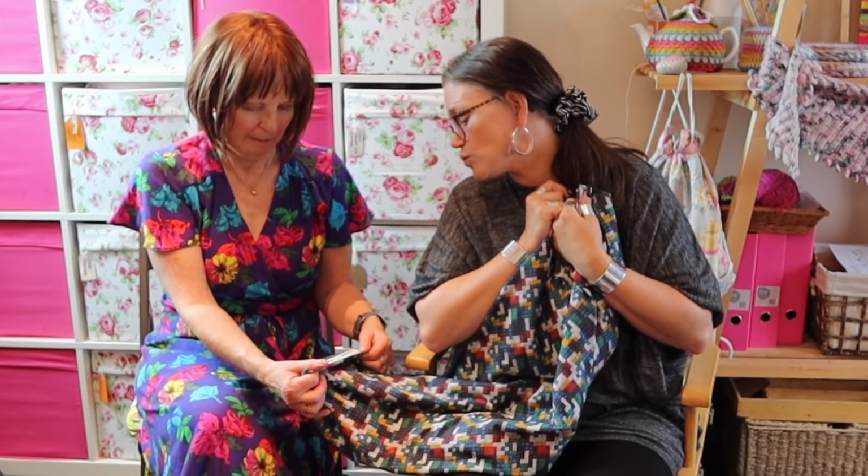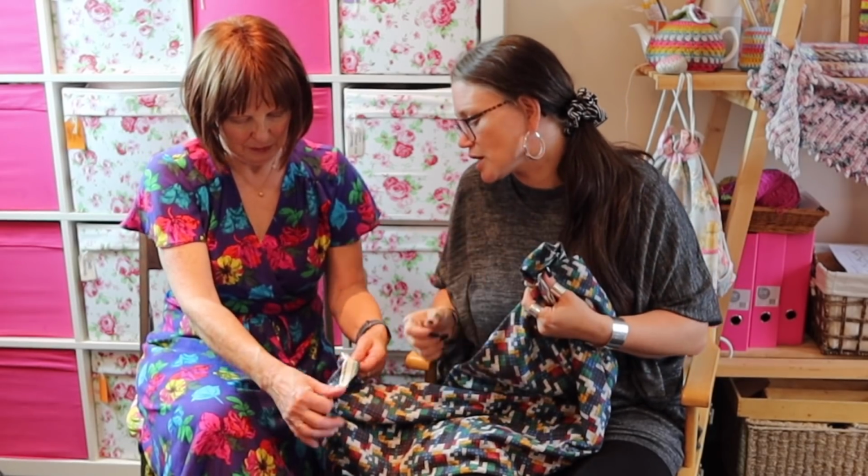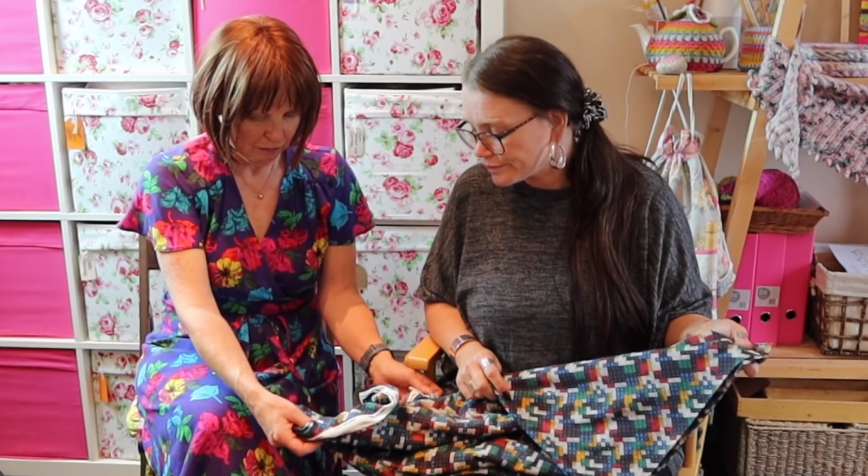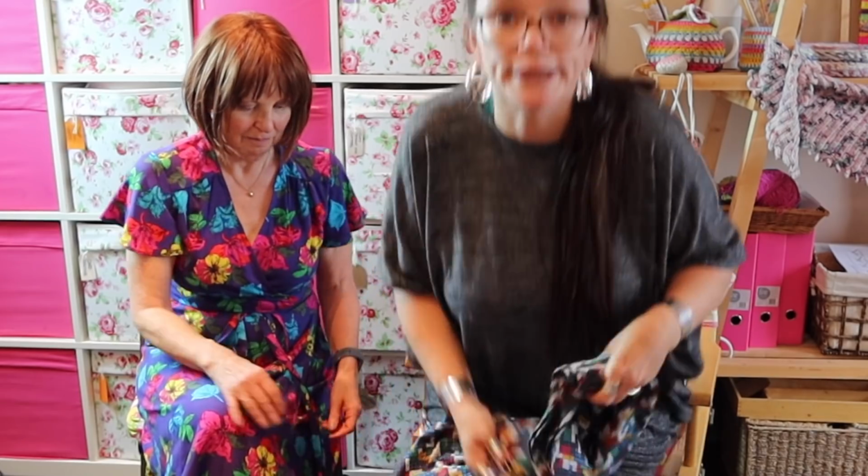But this is called Megan Blue Fabrics. It's lovely quality. It's a really nice quality jersey. It doesn't say what it's patterned. It is lovely. Well, Lego bricks, I would imagine.